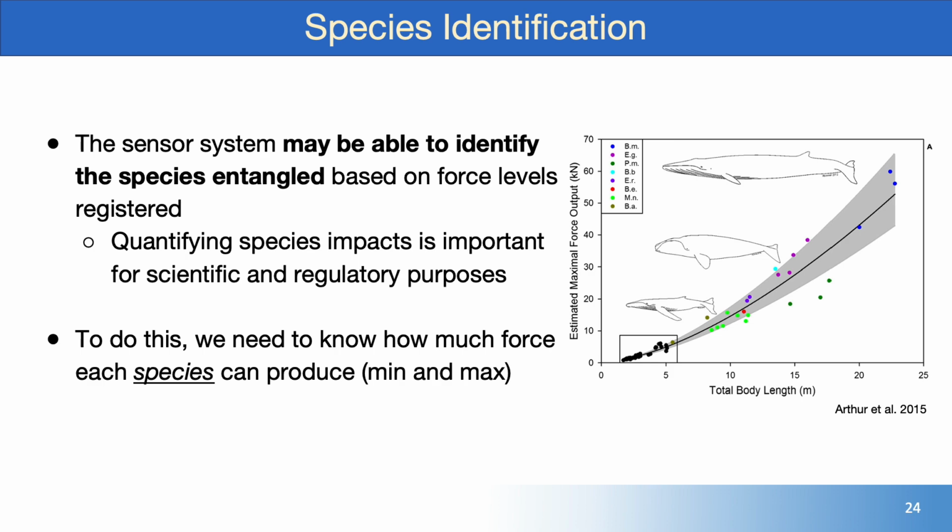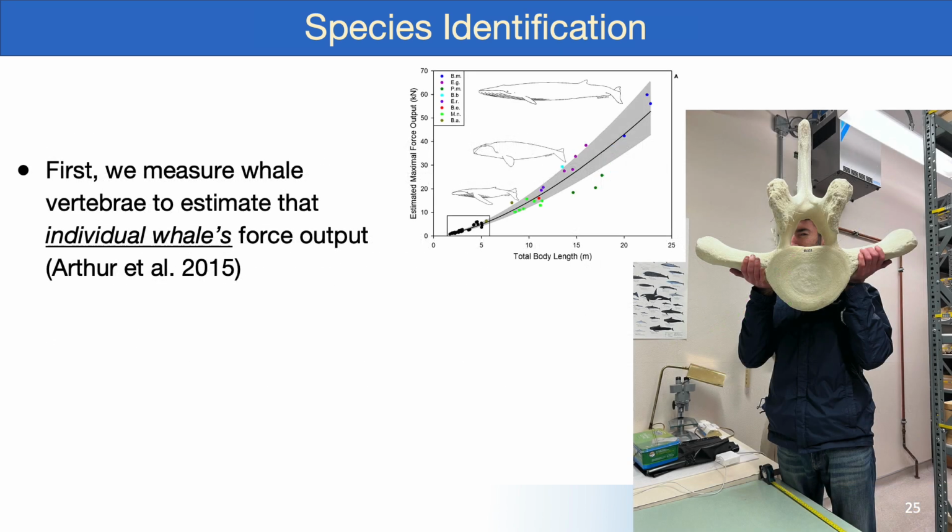So let's say the sensor system picks up a ping of 50 kilonewtons of force. There might only be a certain species or a certain number of species capable of producing that amount of force. So immediately just from that sensing, we might know something about the animal entangled.